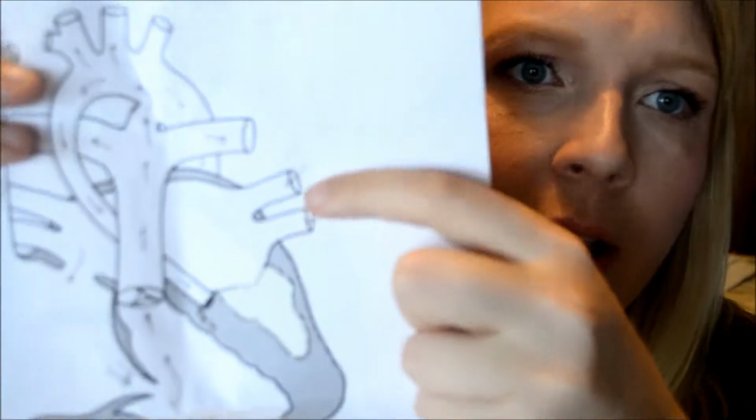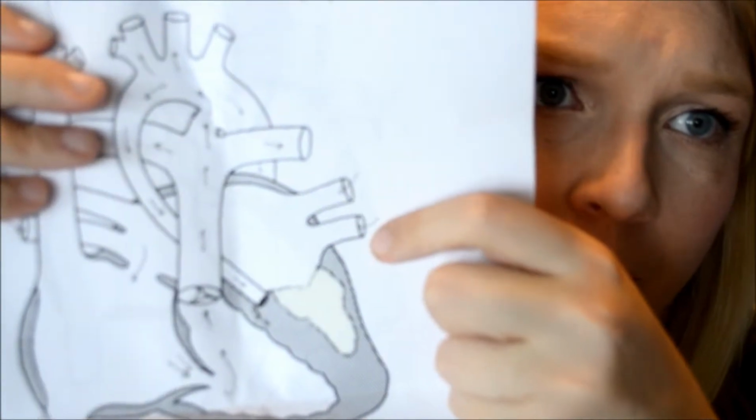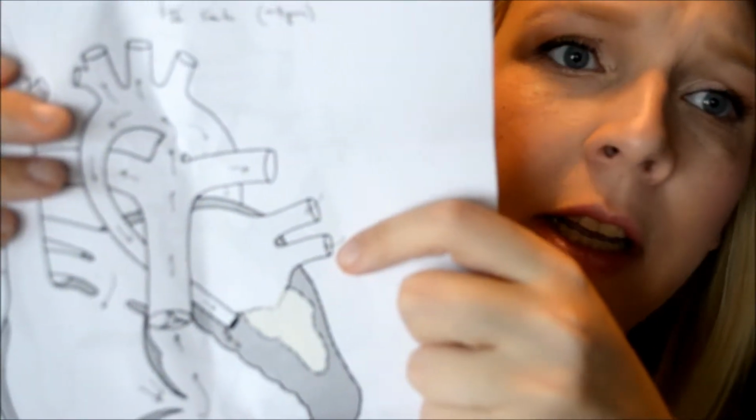The pulmonary artery or valve, these two right here, are actually connected as one, but it's not that abnormal. A lot of people with normal hearts, it's more normal to have a single pulmonary valve artery than to have the dual one. So his blood flow going into the heart from that artery is a little fast, but it's something to watch, not alarming.